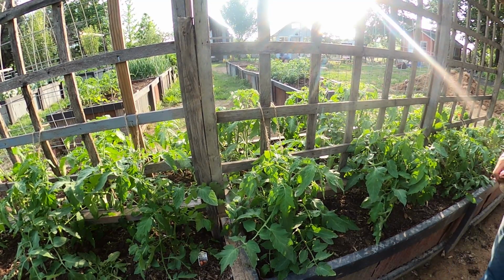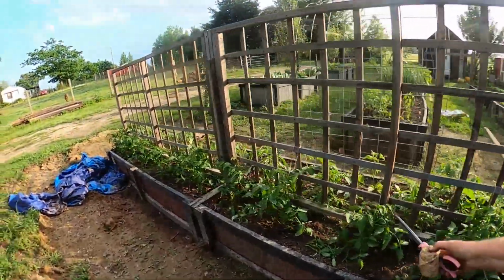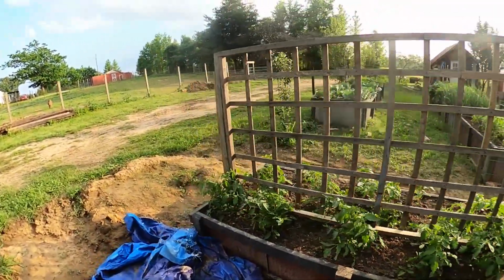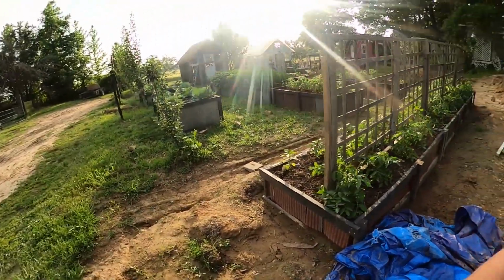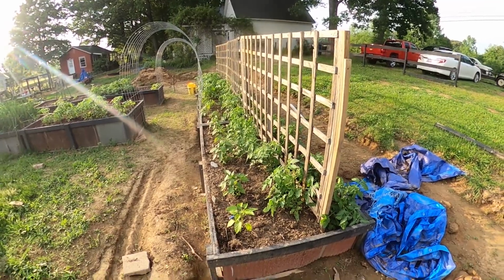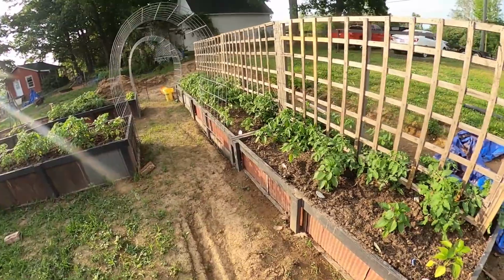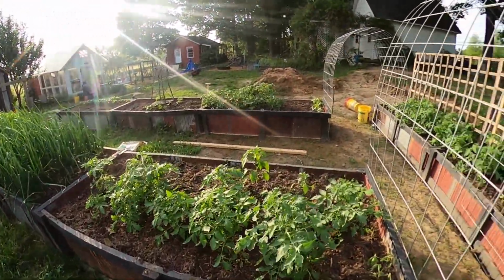All right. Now, I have several down here that I've got to tie up, and then the other side. But I think they're going to be pretty. And our garden, with all the weeds out of it, looks so much better. All the weeds are now out. It just looks so much better.